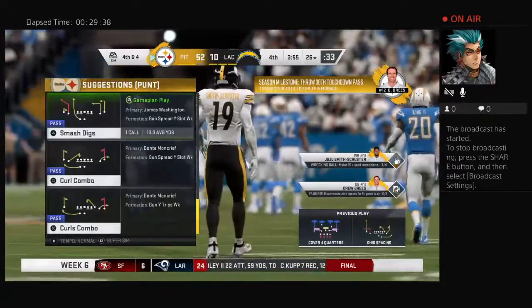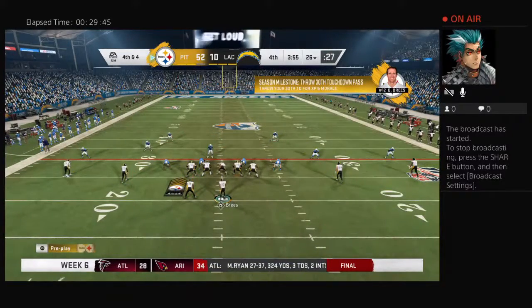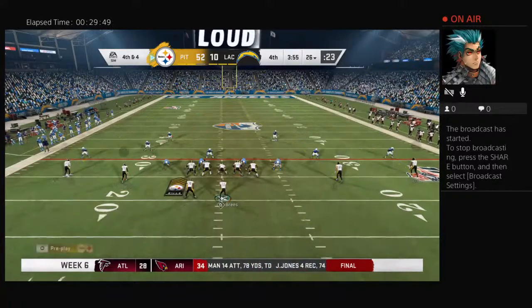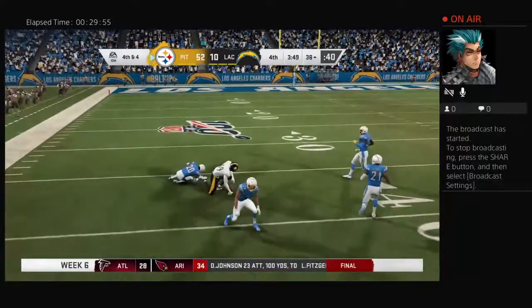Fourth quarter, you've got the big lead. If you're coaching, Charles, you still taking shots like that downfield? I'd be a little more concerned with running some clock and making sure you're taking care of the lead, because if you keep flinging it around, you throw a couple of picks, you can put yourself in jeopardy. Going top shelf. Well, this is taken in. It's complete.